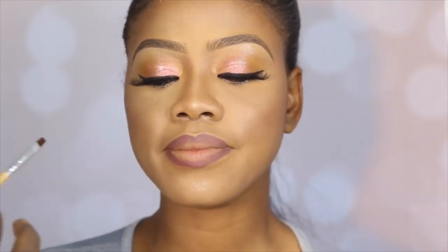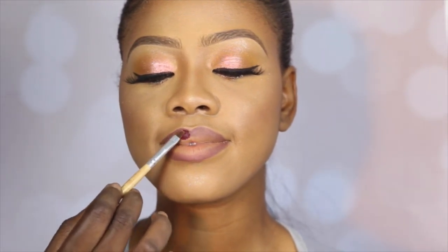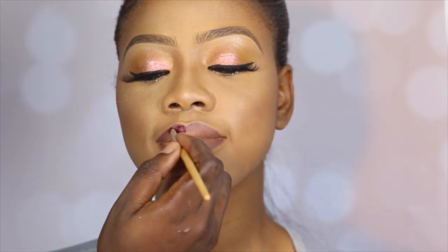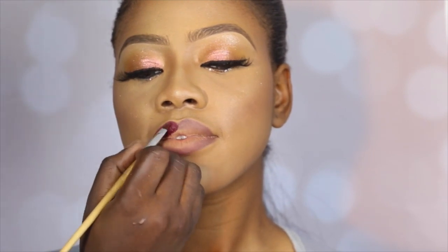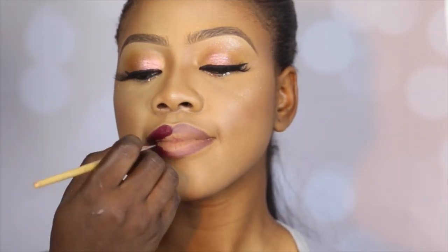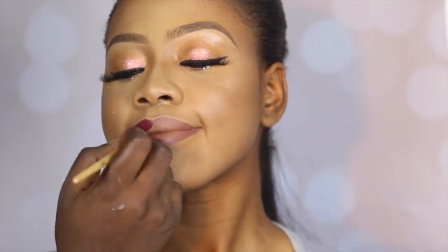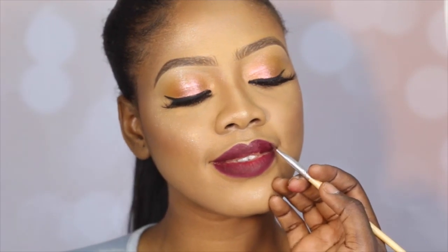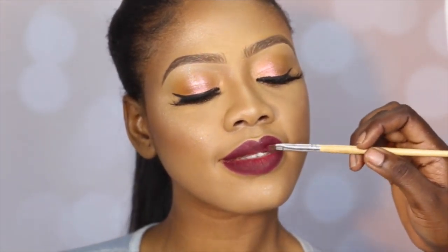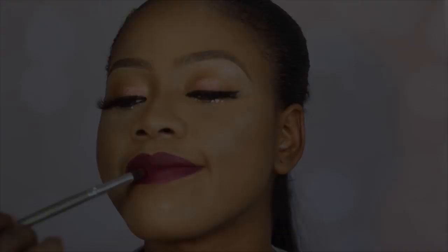So now I'm going to apply the lip stain. It's the BMPRO lip stain in the shade Chai. It's a wine or burgundy color, as you guys can see. I'm just going to paint this all over our entire lip. Nothing strange here. This is probably what almost everybody does. So I'm just making sure that there is a coat of lip stain on every area of the lip.